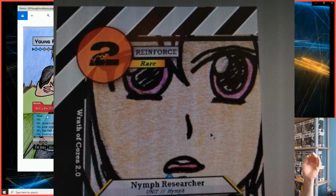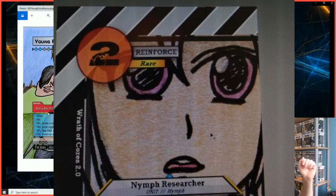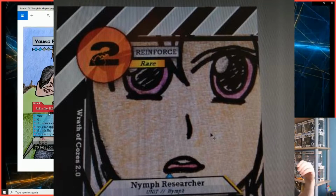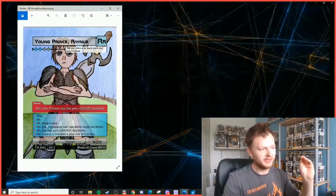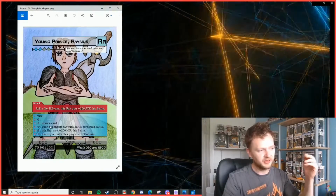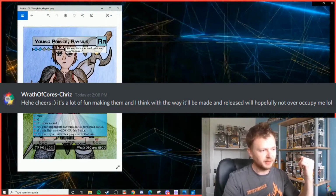We also see that there are no specific element costs, just the one number. I'm only speculating that that number is the element cost. However, it could be called something completely different for 2.0. Chris has also mentioned that the way the game is going to be released will be quite different from before and won't occupy him as much.